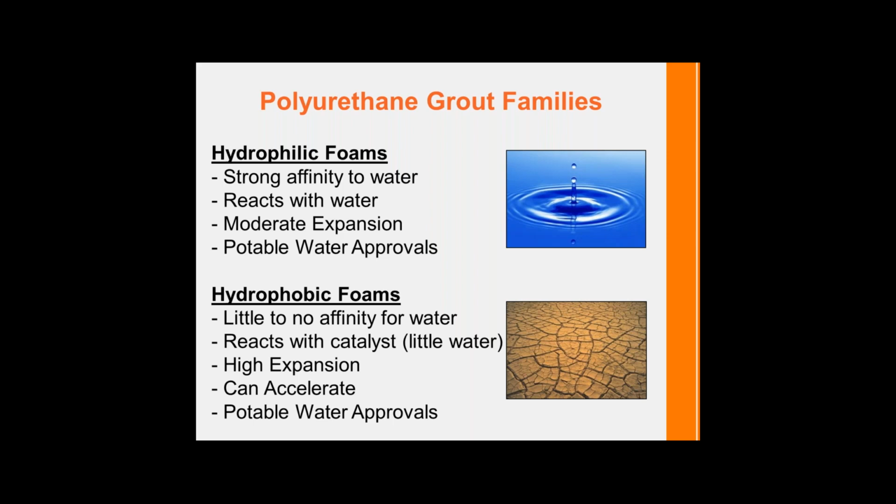So then hydrophobic foams, again, night and day different. They have little or no affinity for water. And what we kind of mean by that is they're very sensitive to moisture. They don't need a lot of water or moisture to react. Most hydrophobics use a catalyst. Some people look at that one of two ways. You might say, well, that's an additional component, and maybe that complicates matters, which it doesn't really complicate things, but it is an additional component. But it also gives you the ability to adjust your reaction time, which we'll talk a little bit more about.